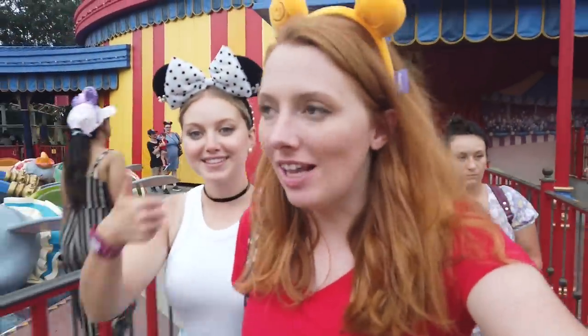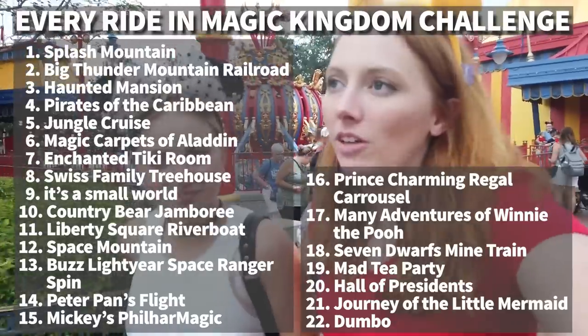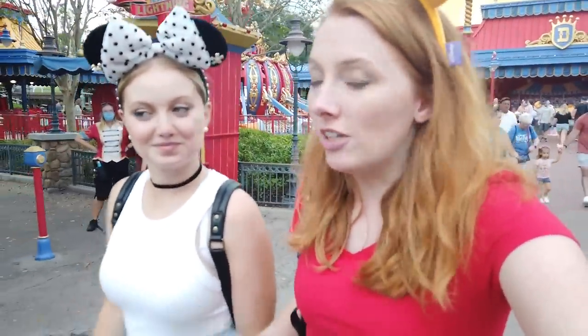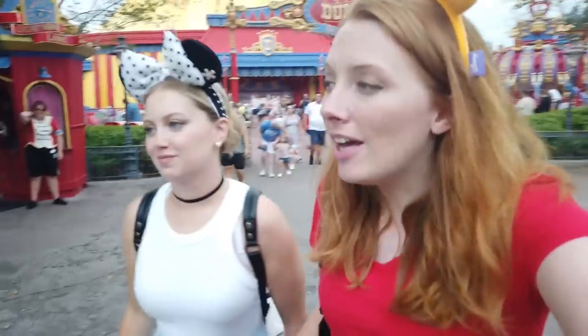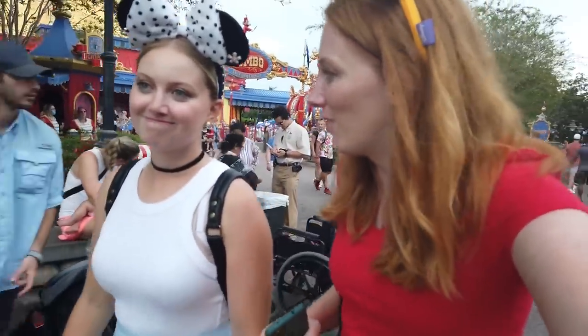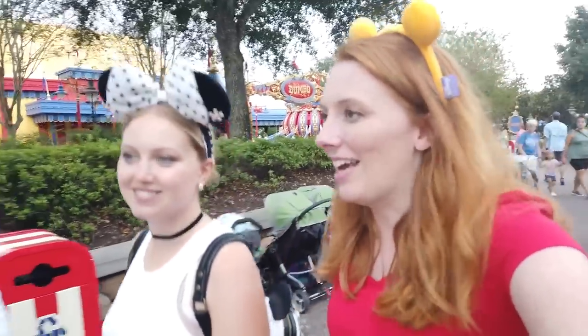Despite the fact that Emma does not like heights, Dumbo is definitely a must-do. If you've got little kids, you have to do Dumbo. Agreed. Or you can swap it for something like Magic Carpets of Aladdin. If you're a classic Disney fan, you gotta do Dumbo. But if you are neither of those things, you can probably skip it. So I would say there's a world where you can skip it. Or if you hate heights and going around in a circle. I enjoy Dumbo in a weird way, but also it makes me really stressed out. Yeah. I just like sitting in that cute little elephant.